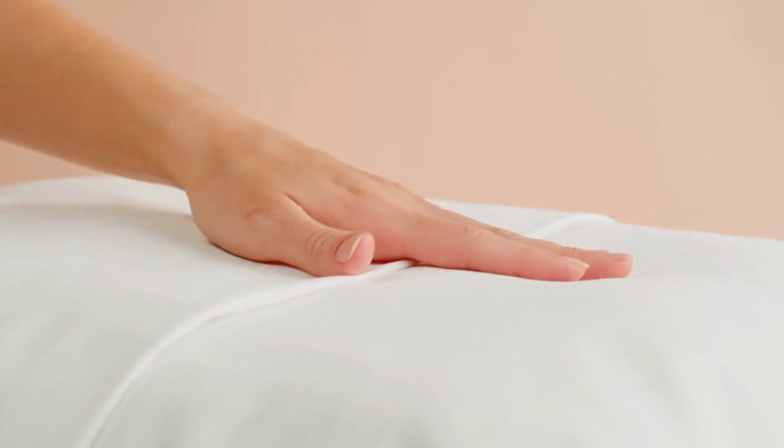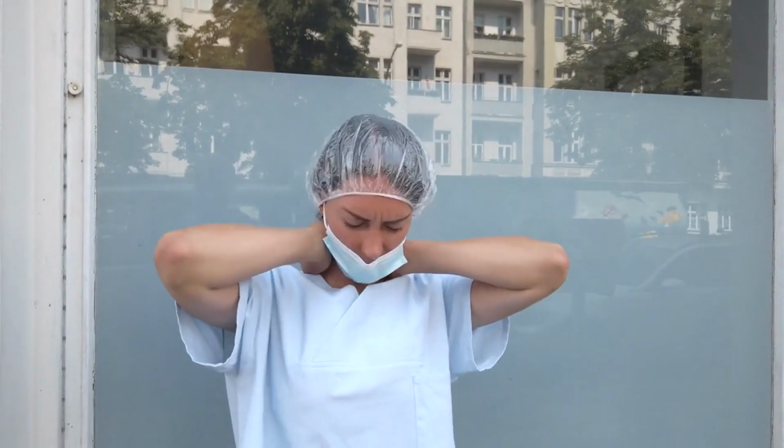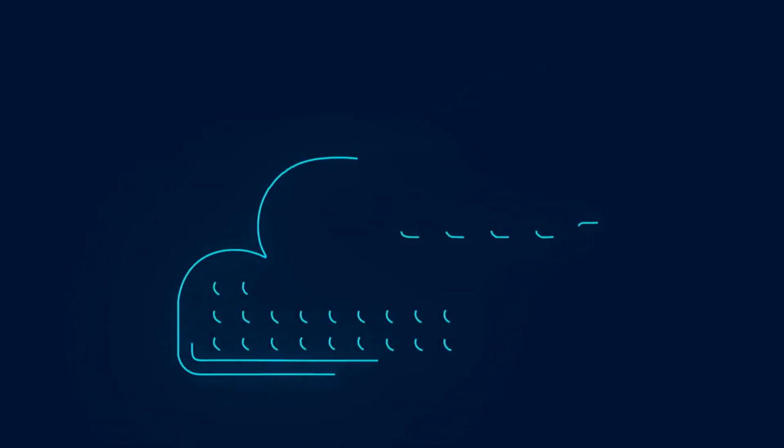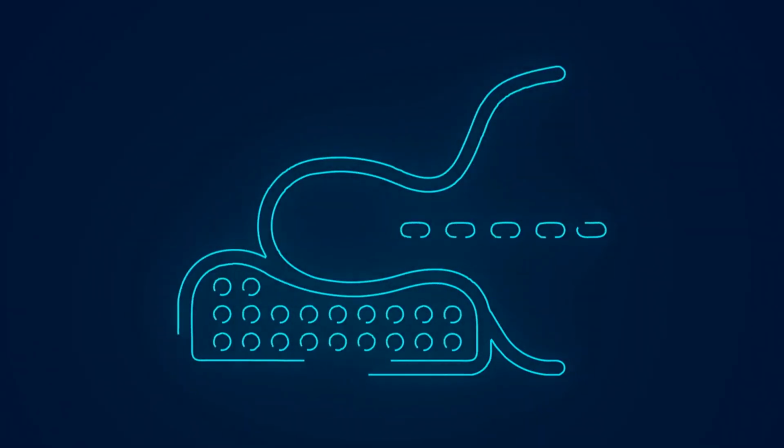Foam pillows tend to be the most comfortable, providing better support than inflatable ones. Did you know that neck pain is one of the top complaints among frequent flyers? A study from the Spine Journal found that using a travel pillow significantly reduces neck discomfort during long flights.